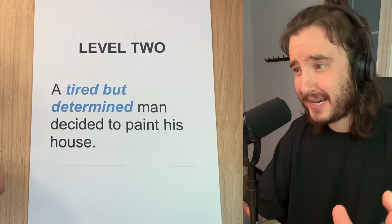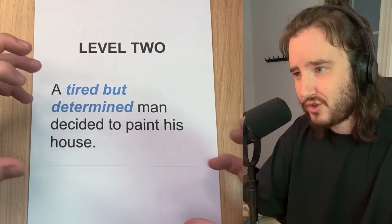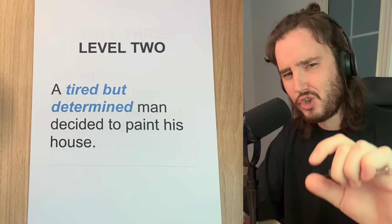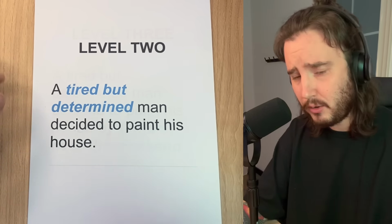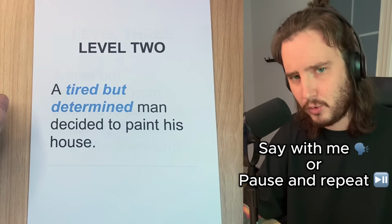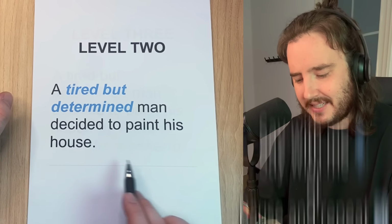Okay, we've leveled up, guys, to level 2, and as you can see, some blue words have appeared. We have stretched our super sentence just a little bit. We've made it just a tad more challenging, just a touch more difficult, okay? Let's read it together slowly at first. A tired but determined man decided to paint his house. Again, a little bit faster. A tired but determined man decided to paint his house.